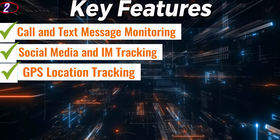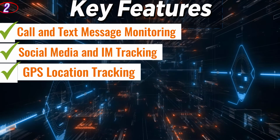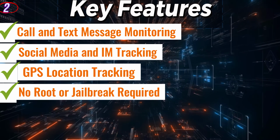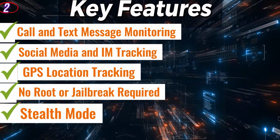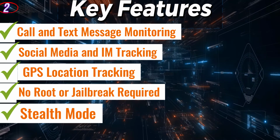Number 3. GPS location tracking. Offers real-time GPS location tracking and location history, allowing you to know where the target device has been. Number 4. No root or jailbreak required. This app works on both Android and iOS without needing to root or jailbreak the device. Number 5. Stealth mode. The app remains invisible to the target user, running in the background undetected.